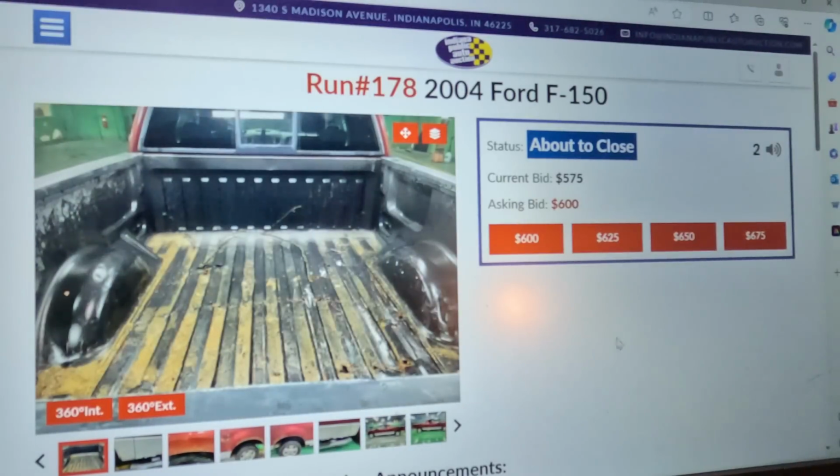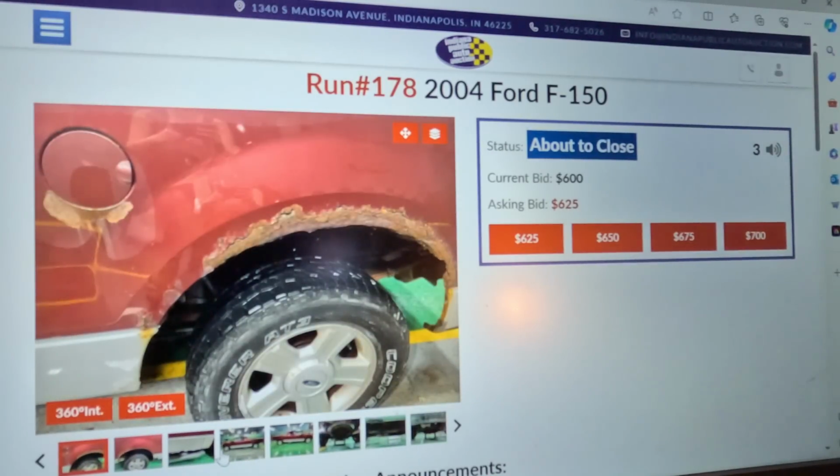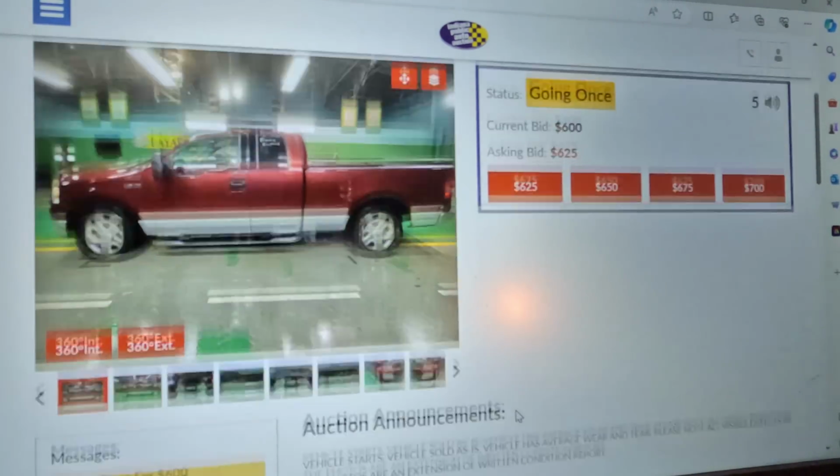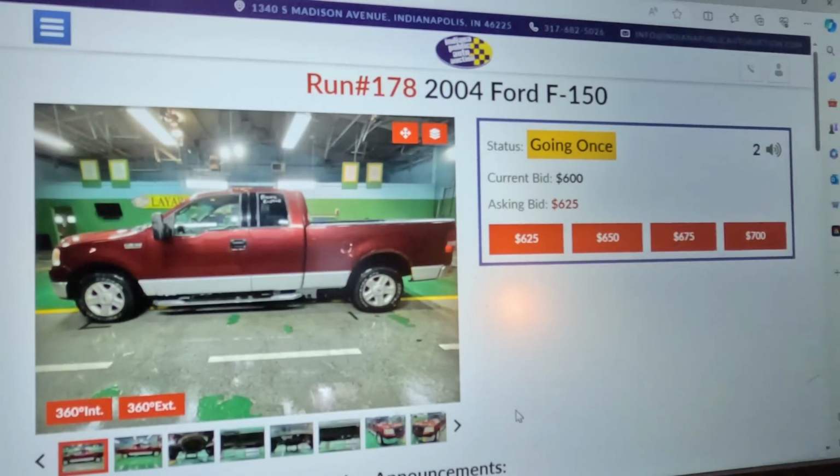Well, it looks like we're up on our Ford F-150, that rusty thing that was sitting in the back of the lot. Yep, there's rust on the bed. And it had a bad transmission. The current bid is $575. Unbelievable. Oh, somebody else bid on it. $600. I wonder if they read the fact that it has a bad transmission. And I wonder if they can see the incredible amount of rust that is on this truck. I think even the frame was rusted on this truck, if I'm not mistaken. So yeah, somebody's gonna buy this. $600 is the current bid.